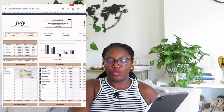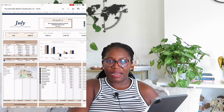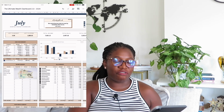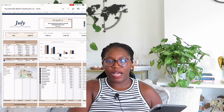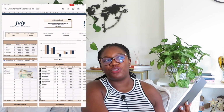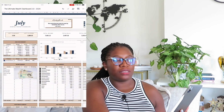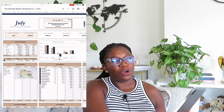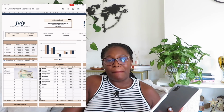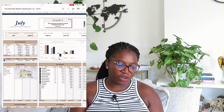So I am currently using the Ultimate Wealth Dashboard 2.0 planner from Press Reset. I got this sometime last year and I've been loving it throughout 2024, and I'm wondering if I continue to use it in 2025 or get the 3.0, because I know she has newer versions now. So I wonder if I want to use that, but we shall see, because I still haven't made up my mind. I love the tracker. The annual totals section is always my favorite.